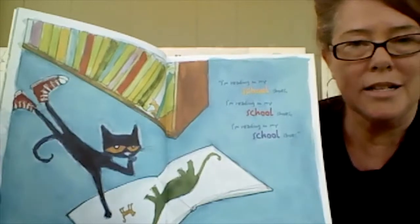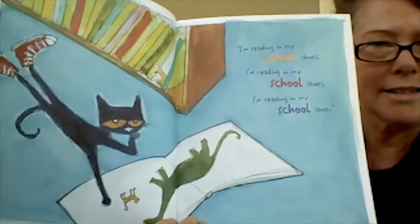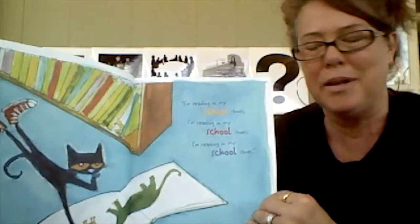That book's about a dinosaur and a cat, it looks like. I wonder what kind of story that would be.